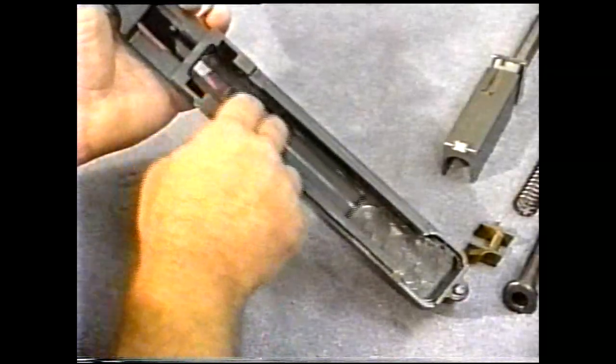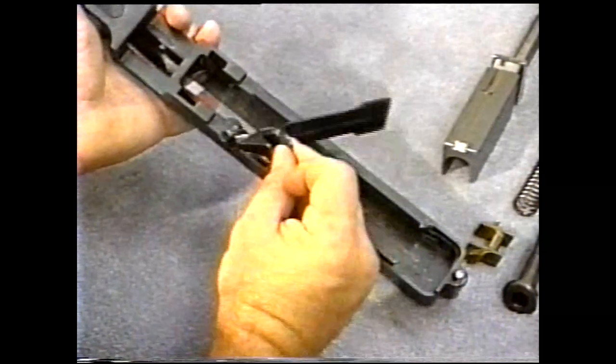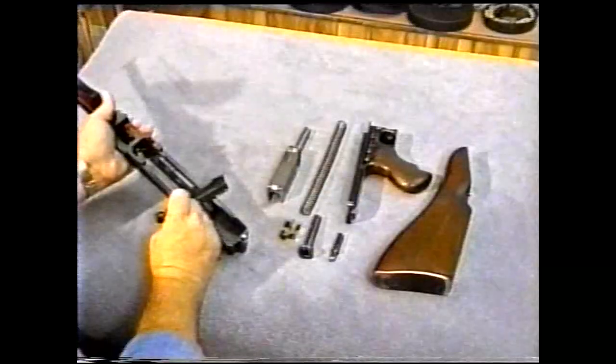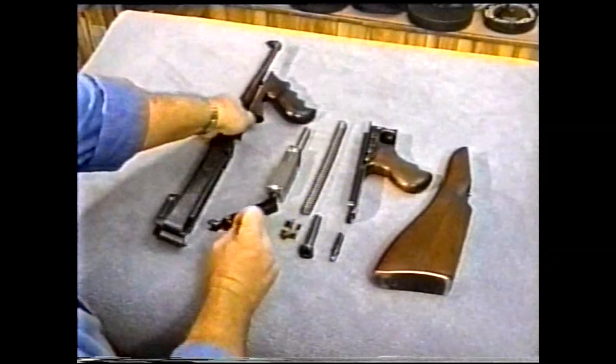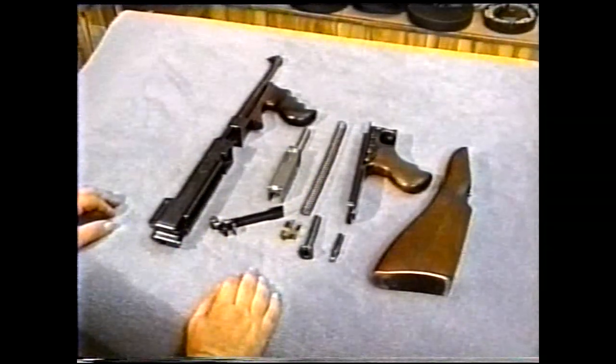By pulling the actuator back so the actuator knob is lined up with the hole in the receiver, it can be lifted straight out of the gun. With the removal of the actuator, the gun is now field stripped, and all parts can be cleaned and lubricated as needed.